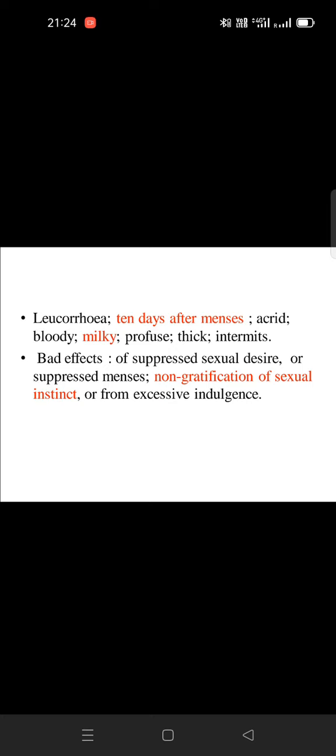If milky leukorrhea is there, then we can correlate with some gynecological disease like Candida albicans, means candidiasis. If the lady or girl is having candidiasis, there will be a white, milky and curdy like leukorrhea, which is very offensive due to the infection of Candida albicans. Another symptom of conium maculatum, bad effects of suppressed sexual desire or suppressed menses, non-gratification of sexual instinct from the excessive indulgence.